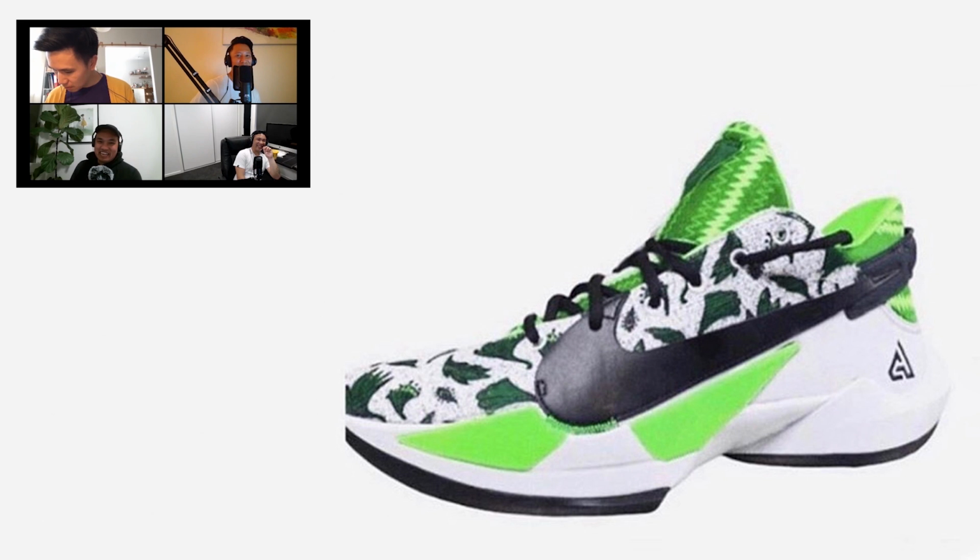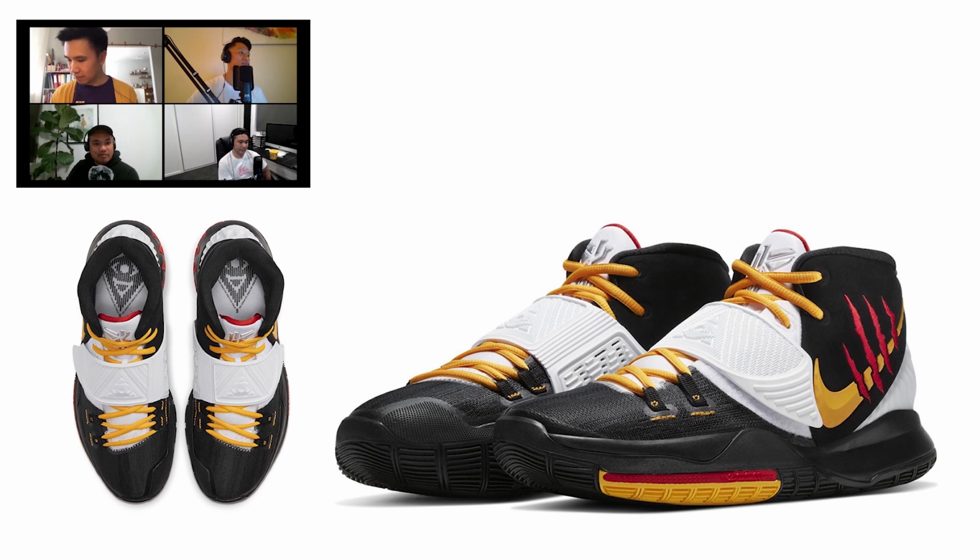Yuck. All right. And sorry, Adam Edgecombe, I know you play in the Zoom Freaks, the former guest of ours. All right, so the Nike Kyrie 6 Mamba Mentality, this is the second version that is done. So with that Bruce Lee inspired slash, I think that's what that is, from Enter the Dragon. Cop or drop, guys? Cop. Eric.